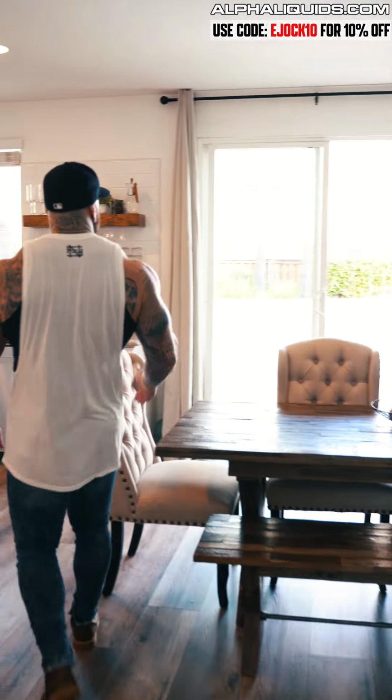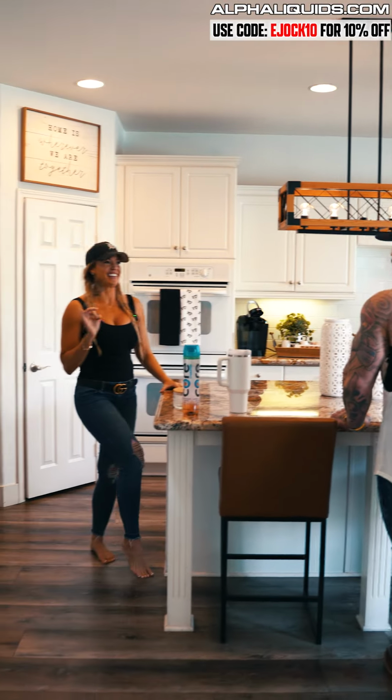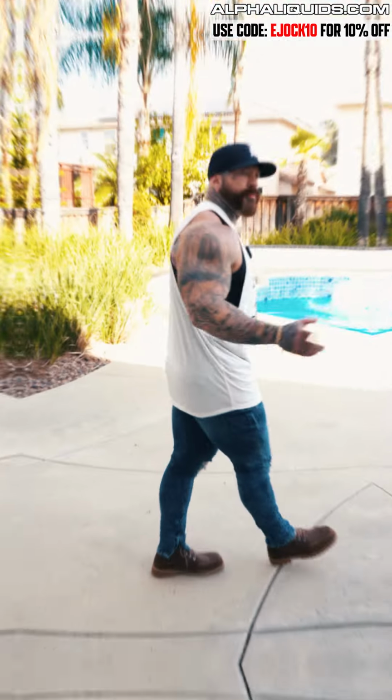This is our lovely home. This is the kitchen area where we do all the cooking, or most likely her. Me. Yeah, she does all the cooking and I do all the eating. So we'll take you guys out here to the pool area. This is the pool area.